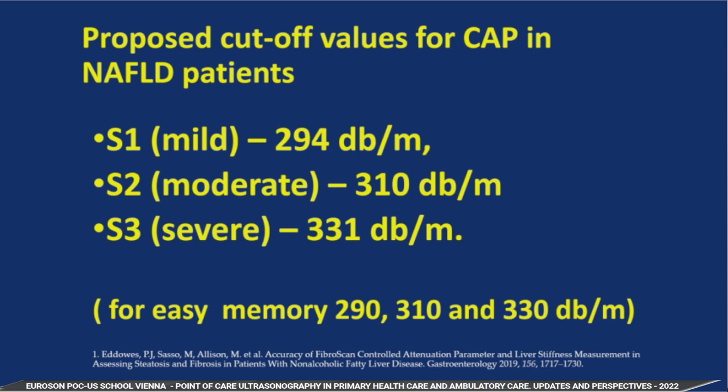There are some cutoff values to remember, because from my point of view they are the best, and come from an English paper. That is 290, 310, and 330 decibel per meter for mild, moderate, and severe steatosis. And these values in NAFLD patients are different from HCV or HBV. Then keep in mind these values for your practice if you receive a result.